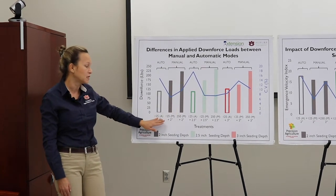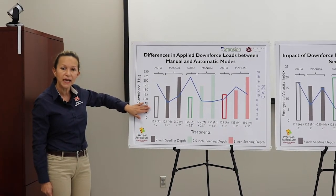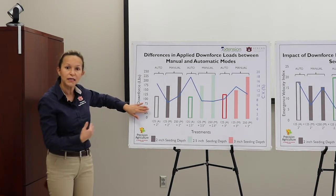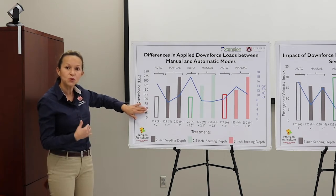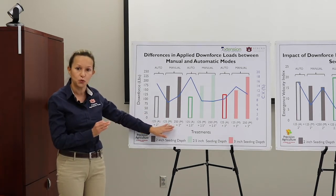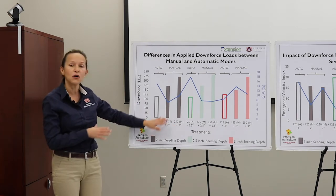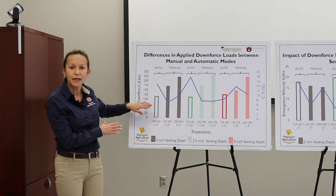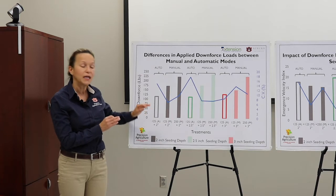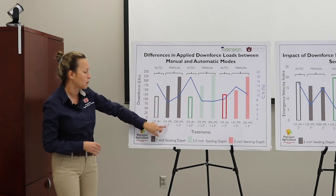Okay, so what we did on this test was compare the automatic mode of planting, which imposes on-the-go changes on that row unit to adapt to the soil conditions, to the traditional fixed load that is mainly used by farmers. What we saw in these preliminary results is that the traditional manual fixed mode of downforce tends to over-apply, like we see here, for example, on this particular treatment.